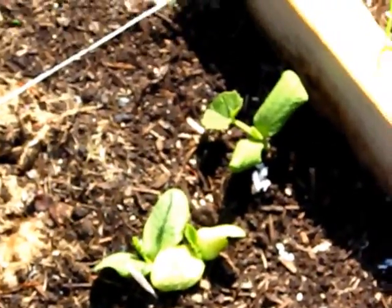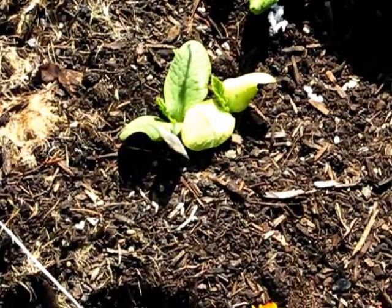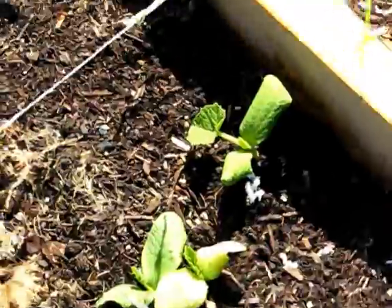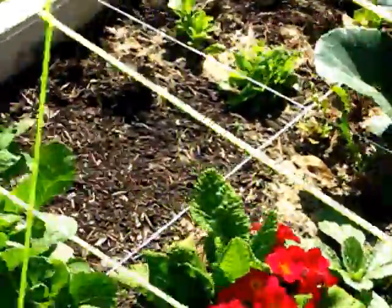Here's my curry squash. I got 3 poking up. That's the one I started indoors, and then right afterwards those 2 guys poked up. So eventually I will transplant one in the other bed. Let's see, let's start on this side.